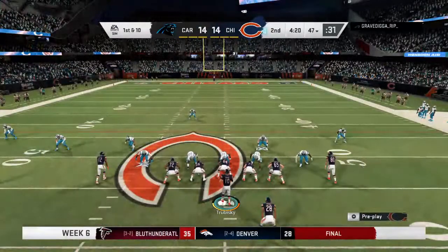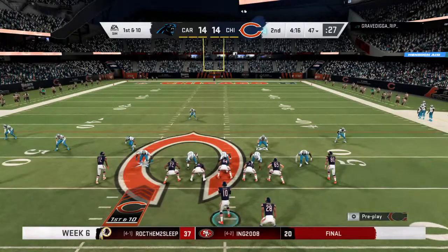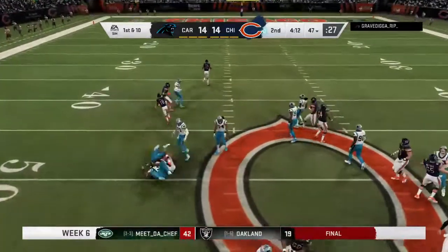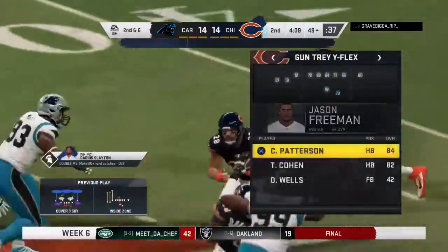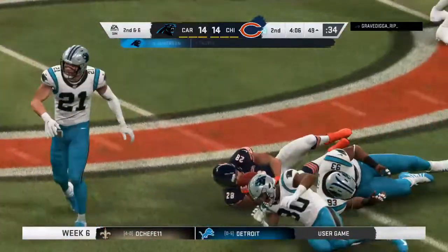And now it's 1st and 10. A big mistake, especially when you factor in the personal foul yardage. After the penalty, here's Freeman. And he'll get across midfield and into Carolina territory. On the tackle there, Natrell Jamerson out of Wisconsin. I call that play a success.